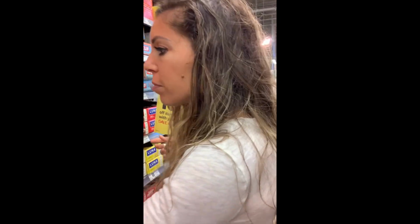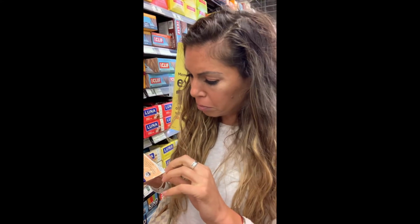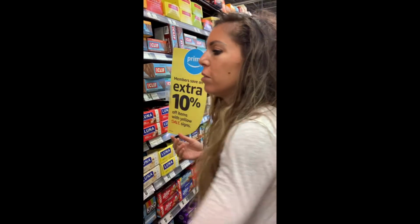All right, let's hit a Kind bar. By the way, I'm curious what the protein is. It's only 4. Where's the protein? 4 grams of protein, it's not that much. Half an egg.